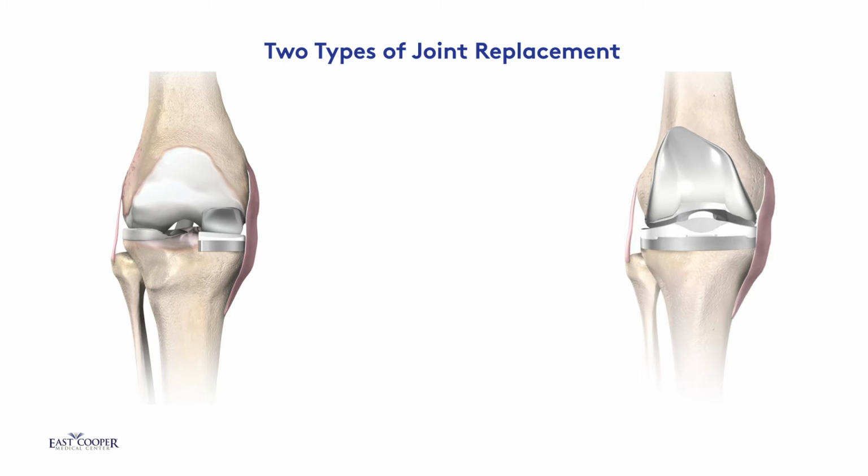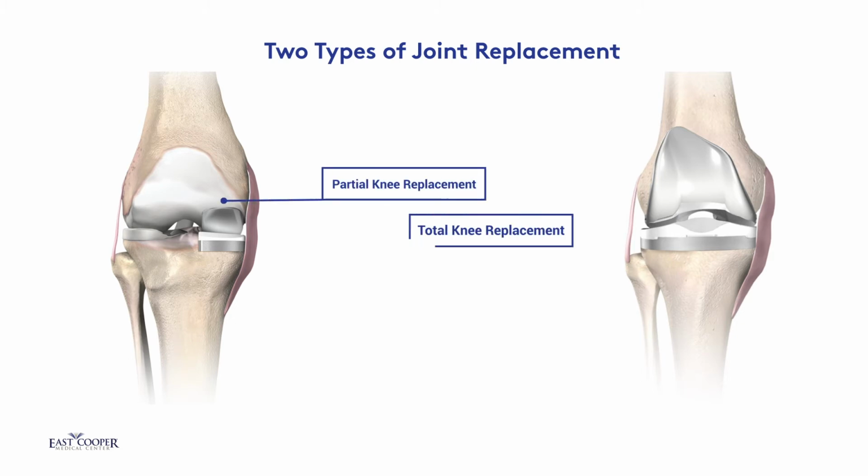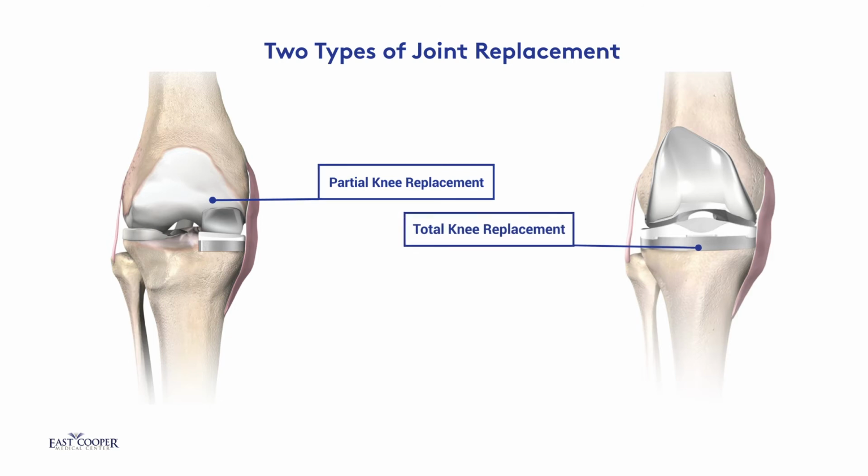Your doctor will recommend either partial or total knee replacement. Partial knee replacement only addresses the portion of the knee with damage, which may help minimize trauma to the healthy bone and tissue. When the entire knee is diseased or injured, total knee replacement may be recommended.